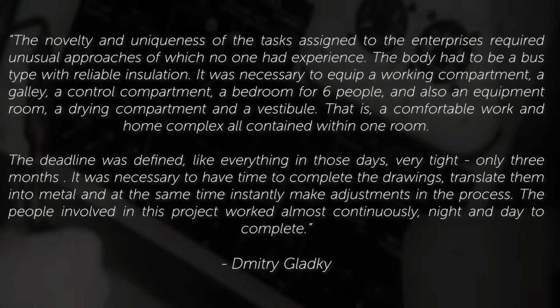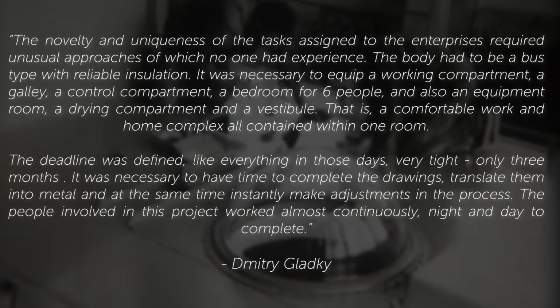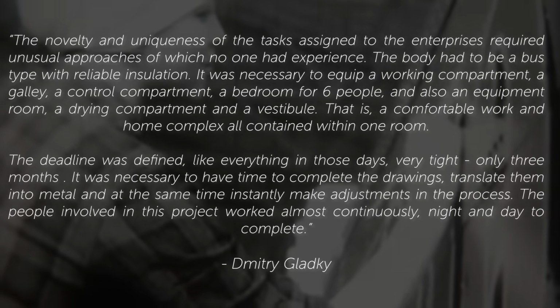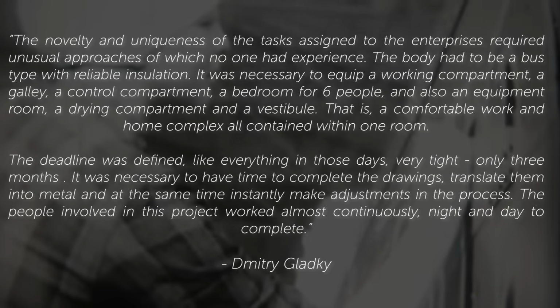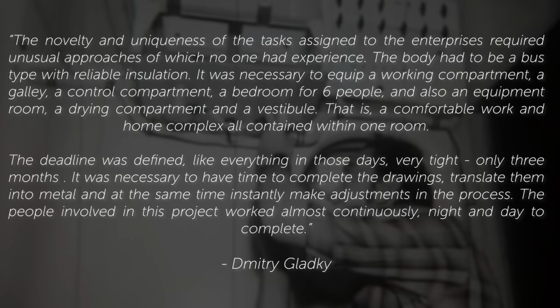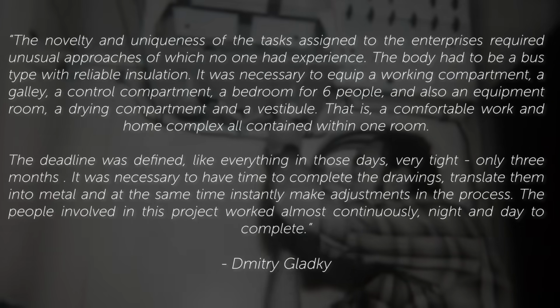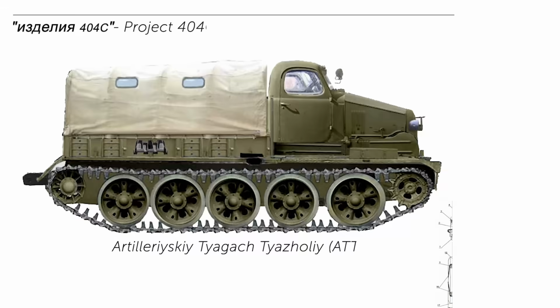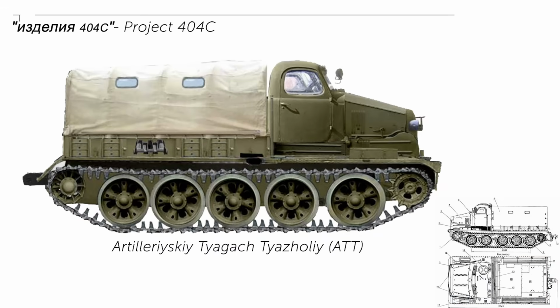The deadline was defined, like anything in those days, very tight, only 3 months. It was necessary to have time to complete the drawings, translate them into metal, and at the same time instantly make adjustments in the process. The people involved in this project worked almost continuously, night and day, to complete. The various teams of designers, engineers and factories got to work.